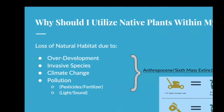So you may be wondering how this relates to native plants. So native plants are the solution, and that is because, as we've just discussed, we have overdevelopment, we have invasive species, which I'll get into later, climate change, and pollution.